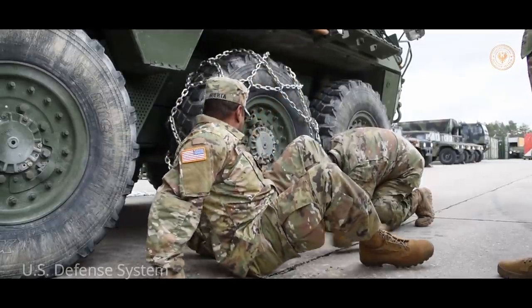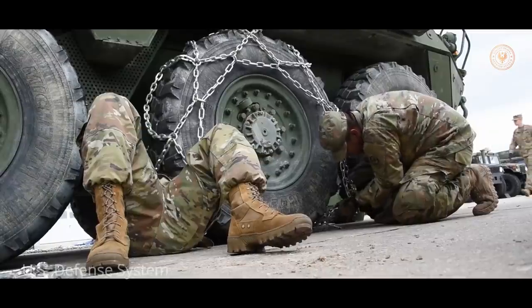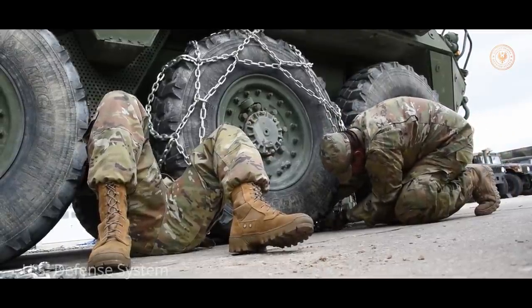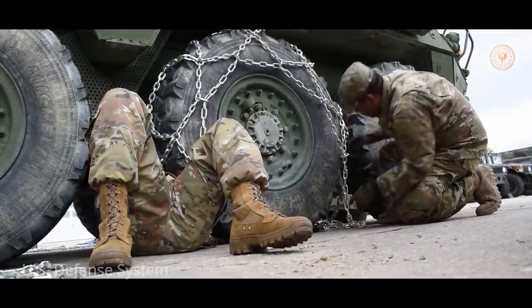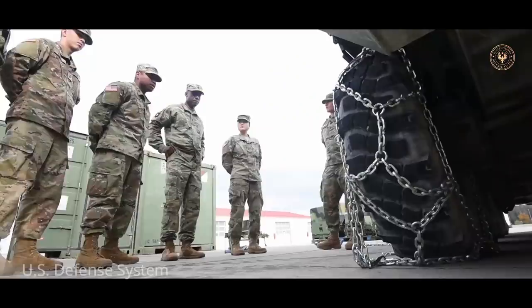In October 2016, the first Stryker infantry carrier vehicle prototype equipped with a 30mm cannon was delivered to the Army. This came in response to the discovery of increased Russian capabilities following their 2015 invasion of Ukraine.